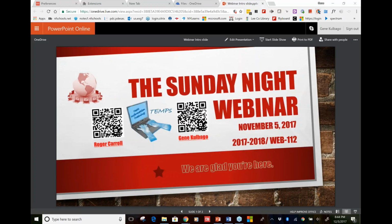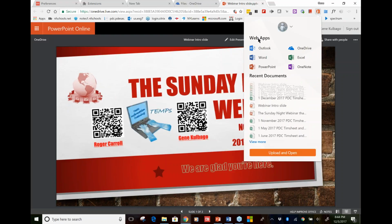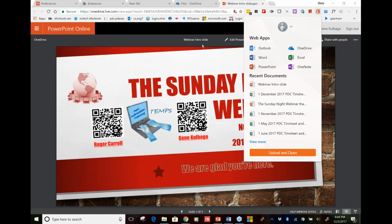I really like the ease of having it up there. You don't have to log in, go up there and do the Microsoft login and so forth and so on. It's right there. And once you've logged in, it'll be there whenever you open your Chrome. Any thoughts on that, Raj?